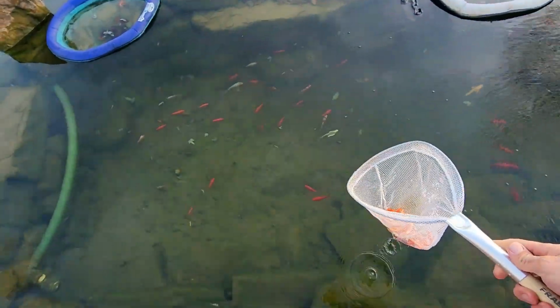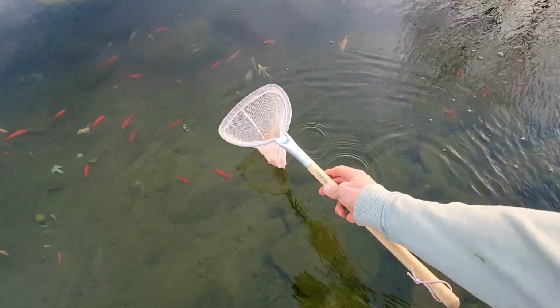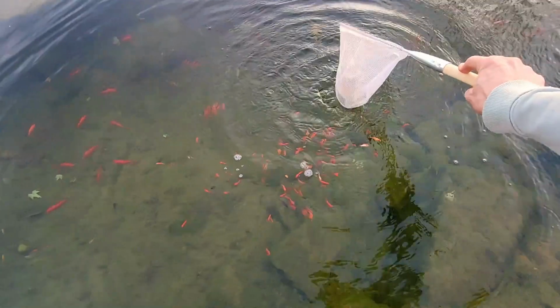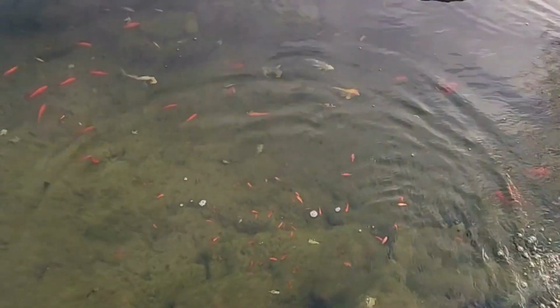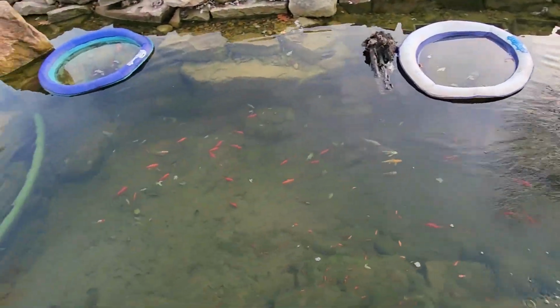All right, where's the bass? I haven't seen the bass in a little bit, but she's in there. Hopefully she'll find a nice snack today. Uh-oh, stuck in the net. How did you get on that side? Boom. Got a lot of fish going in there. That's 50 little feeder goldfish. So that should be some nice snacks for the bass tonight whenever she comes out to eat.